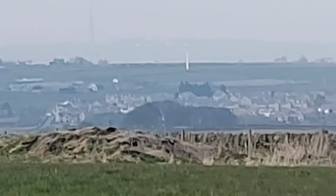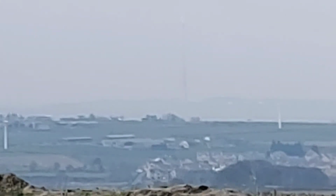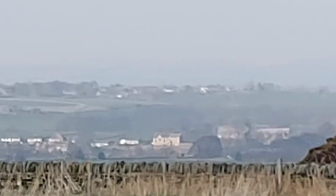Also from Riding Ring Farm viewpoint, just through the mist, you can see Emley Moor Mast. Now we're looking over towards Barnsley district now.